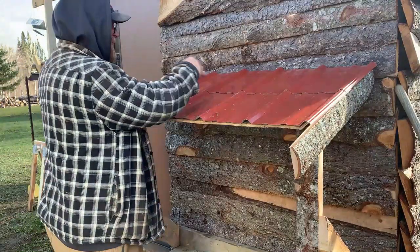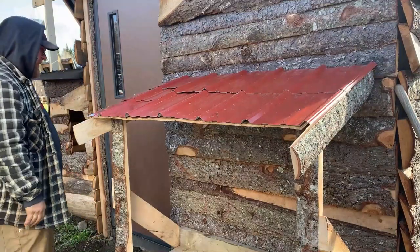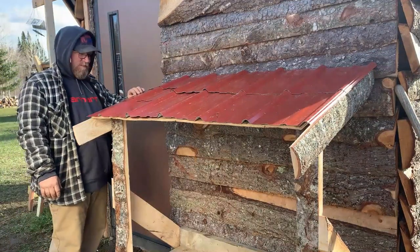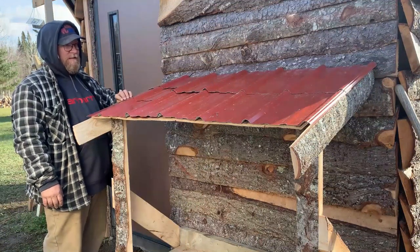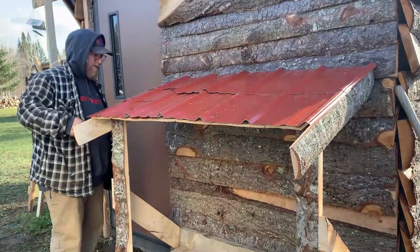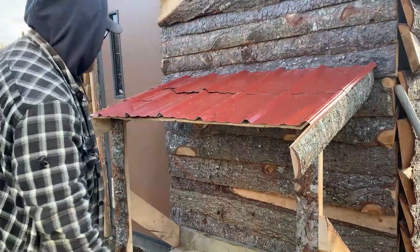Alright, so this is about as pieced together as I can get. Perfect? Absolutely not. Will it work? Absolutely. I'm keeping the rain and keeping the snow off of the generator. So, alright, let's put it together.